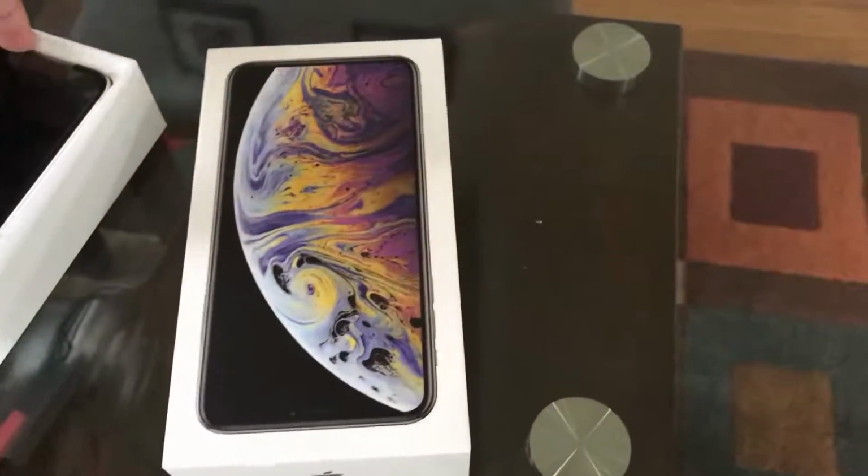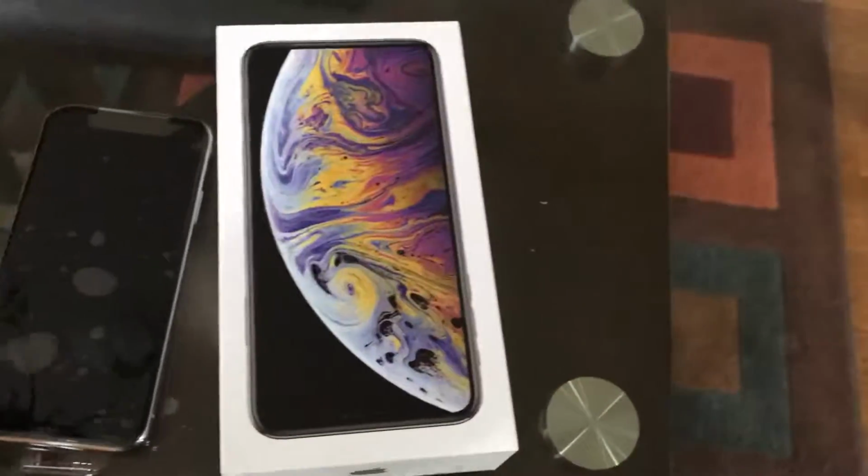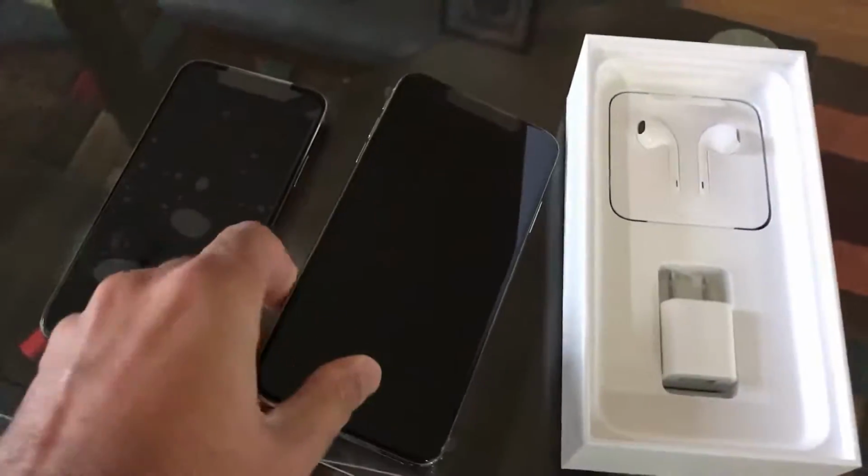And this one is iPhone XS Max. As you can see, size wise it's different. One is 6.5 and one is 5.8. XS is 5.8 inch and XS Max is 6.5. Both have a 12 megapixel camera.